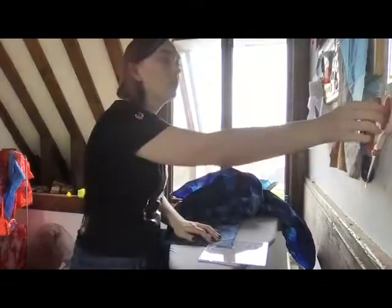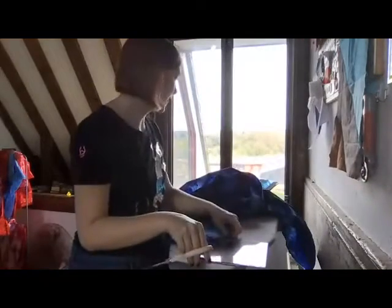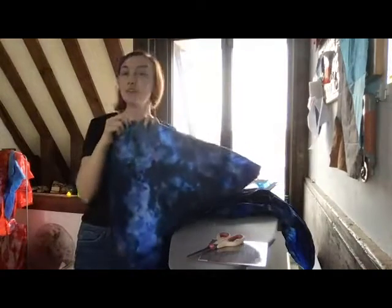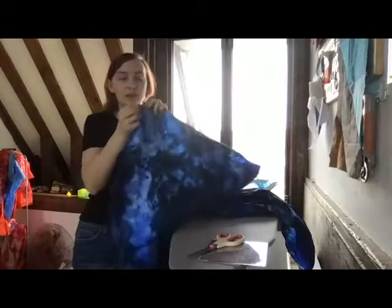So I know it's going to take me at least 4, if not 5 strips to do all the blue in this. So I'm going to tear this first strip. Apologies if you don't like the sound of fabric tearing, and enjoy if you do.